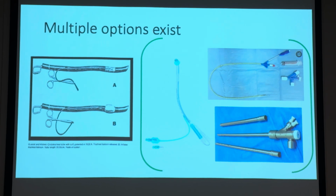Some of the pictures: the black and white one on the left is what the first endotracheal tube looked like. It's similar to what we use right now, but made out of different material and looks a little more crude. This is from the end of the 1920s when it was first described and used. And then this is what we use right now.